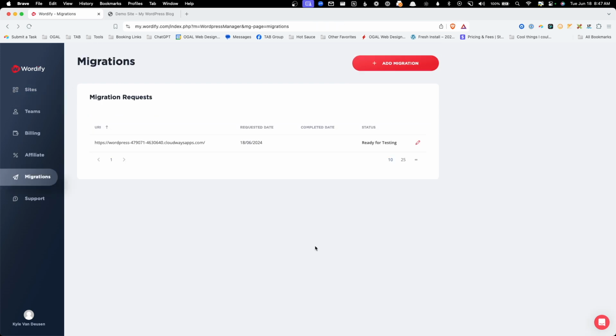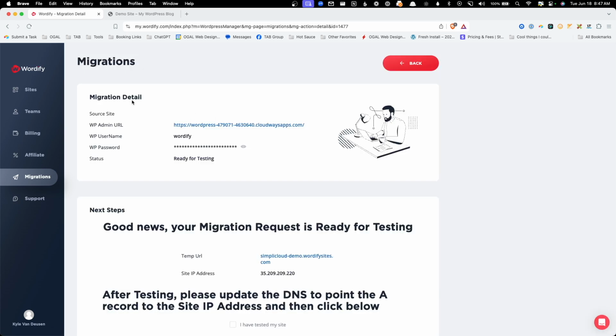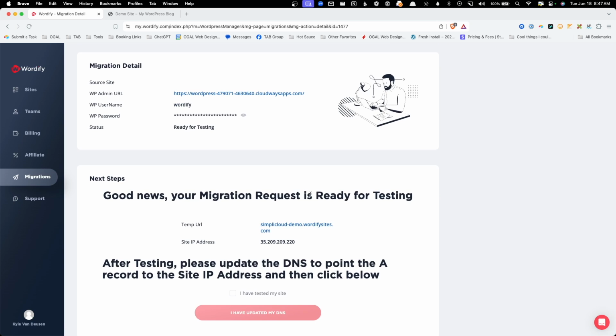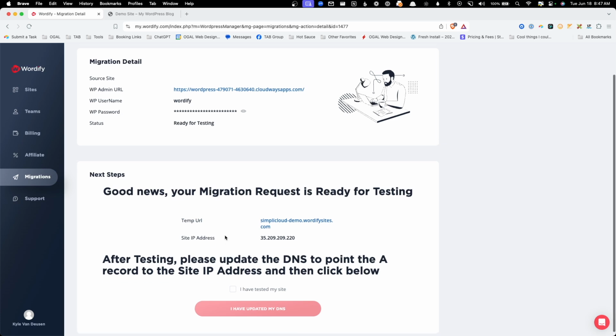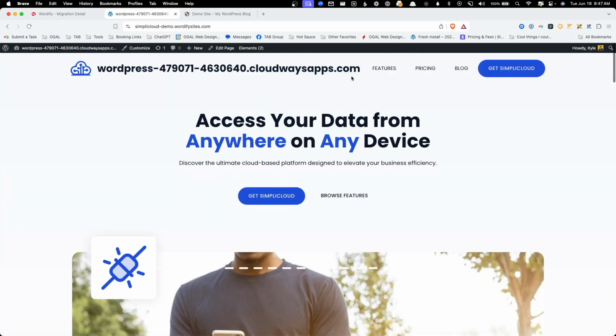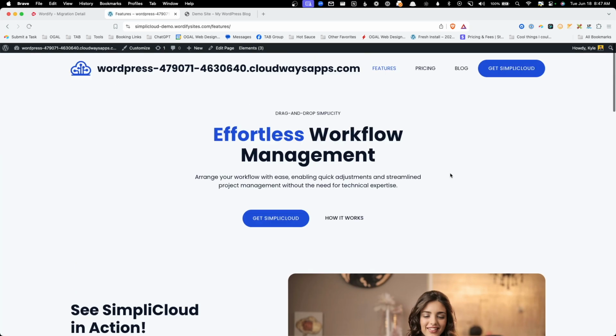Now back here on the migrations tab, it ended up only taking them about 20 minutes to do the migration, and now it says that the status is ready for testing. Now, I haven't done any of this before, so let's take a look at what happens. I'll go ahead and click the pencil here. We can see the migration details, and then we can see good news, your migration request is ready for testing. Here we can see the temporary URL and the site IP address. Go ahead and click on this now, and we can see this all looks like it came through pretty well. I don't see any glaring issues, nor did I expect any.